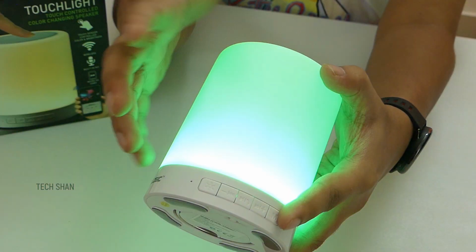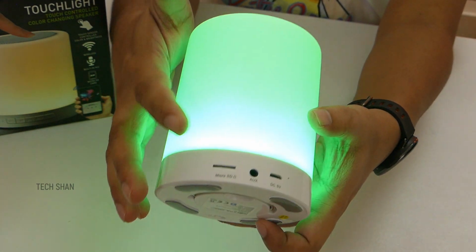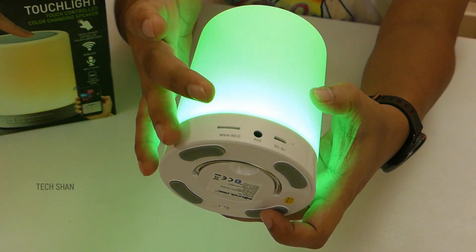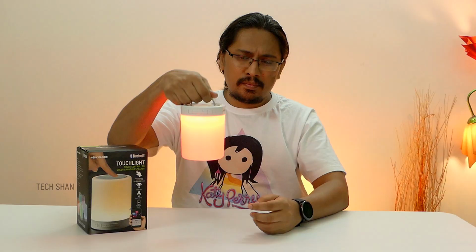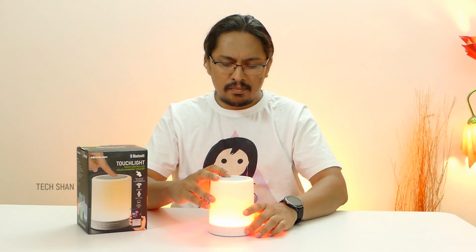Then it has inbuilt mic, all the usual stuff. On the connectivity, it has Bluetooth, micro SD card slot, an aux for wired connection and a charging port. Bottom, you get a handle to carry around easily. This is one of my favorite speakers at home because of its double purpose, a lamp and a speaker.